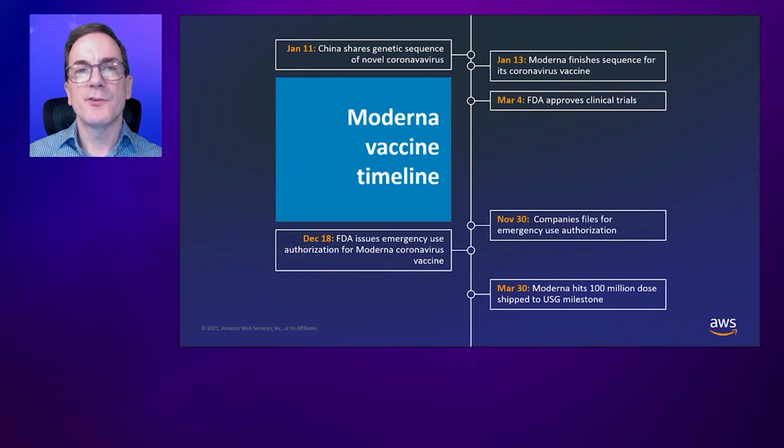From the first batch to the phase 3 results, and then the emergency use authorization, the entire company worked together as one to scale our processes, expand our capacity, and produce as many doses as possible for the world. As of April 12th, we have shipped approximately 132 million doses worldwide. The work I'm going to share today is a small part of how we leveraged AWS to achieve this outcome.